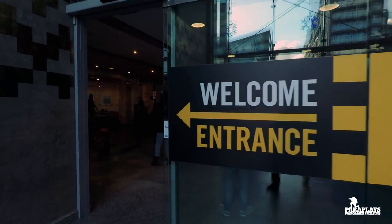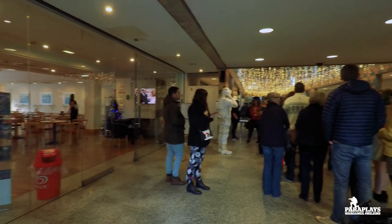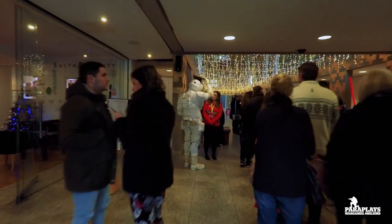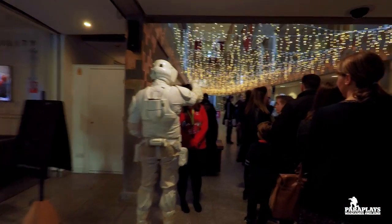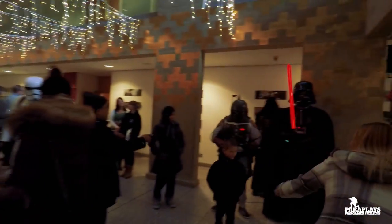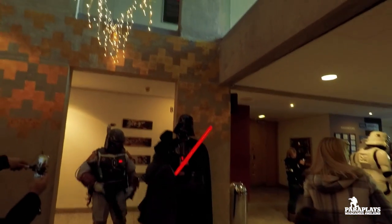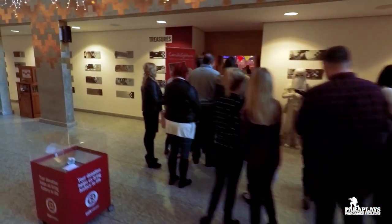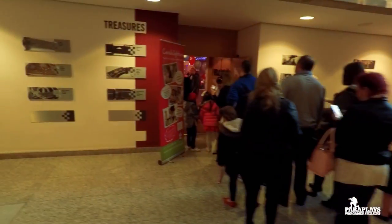What's going on here then? Stormtroopers. I presume there's a Star Wars event on. Don't know what it is, but it looks like Star Wars. Let's go in, have a look around, and let's go up and have a look at the weapons.